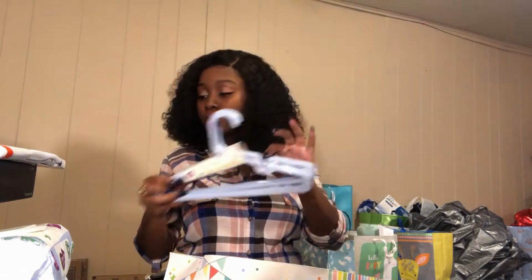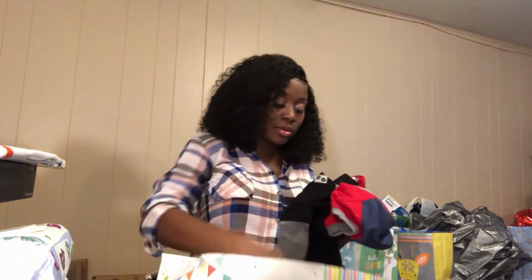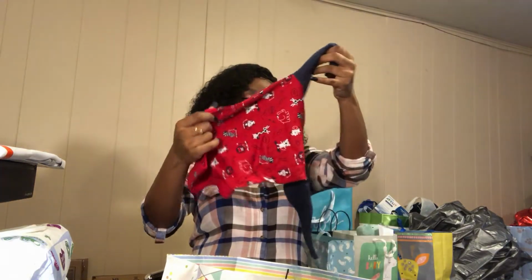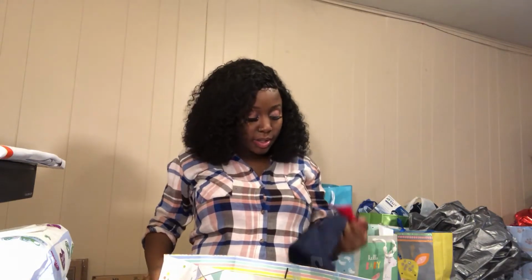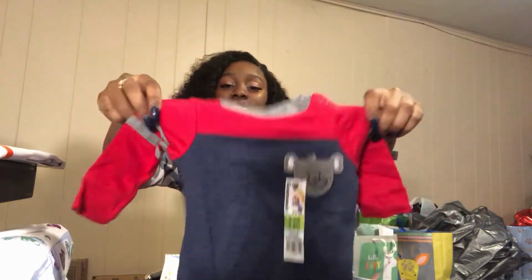More baby hangers. Let's put those back in there. And some cute little shirts. What does this one say? Adventure. Animals, including my what, y'all? My elephants. This is cute. It's like a jersey looking one. Got the jersey looking stripes on the arms.